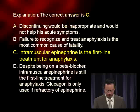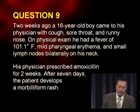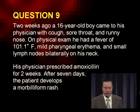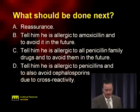All right, question 9. 2 weeks ago, a 16-year-old boy comes to his pediatrician with cough, sore throat, and runny nose. On physical examination, he has a fever of 101.1, mild pharyngeal erythema, and small lymph nodes bilaterally on his neck. His physician prescribes amoxicillin for 2 weeks. After 7 days, the patient develops a morbilliform rash. What should be done next? A, reassurance. B, tell him he is allergic to amoxicillin and to avoid it in the future. C, tell him he is allergic to all penicillin family drugs and to avoid them in the future. D, tell him he is allergic to penicillins and to also avoid cephalosporins due to cross-reactivity.